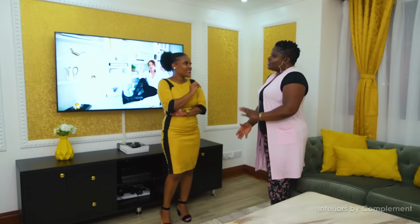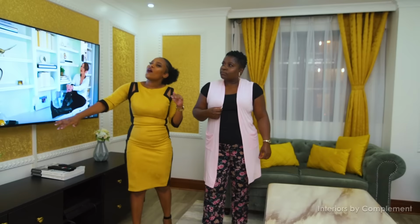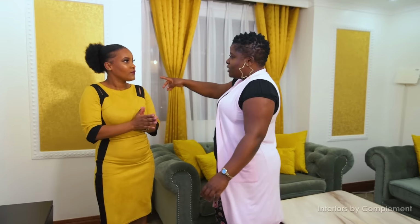I love what you have done with the cornices. You have not just done the gypsum ceiling only, but you have beautified the room by adding the cornices. Some detail, the cornices, which is marrying very well with the wainscoting and the gypsum as well. It's very beautiful. Thank you. So what you see here on the door, just to take you back, this is a wallpaper.